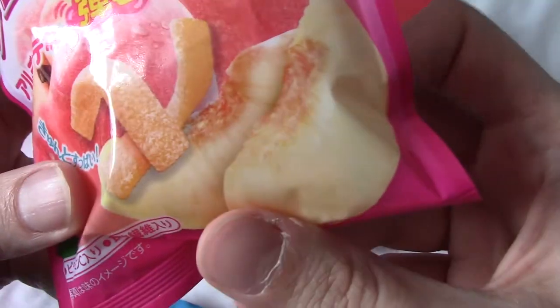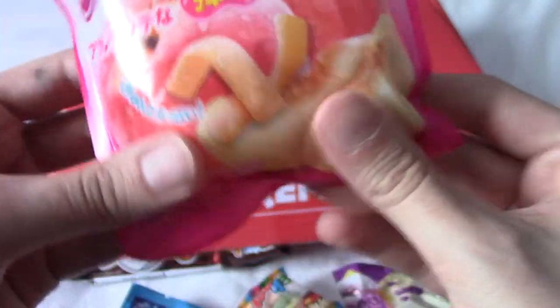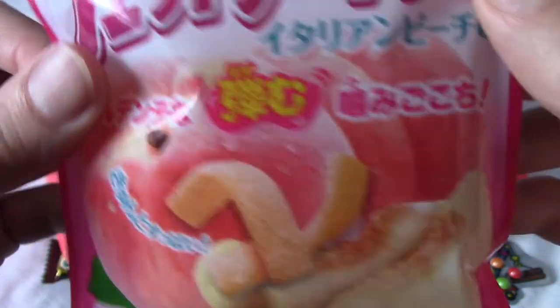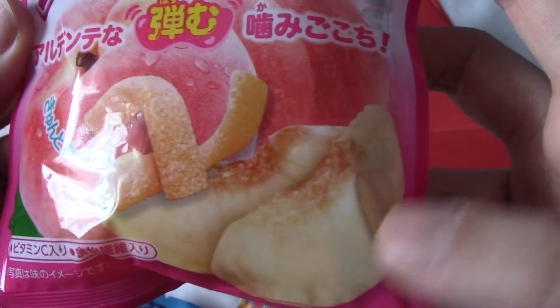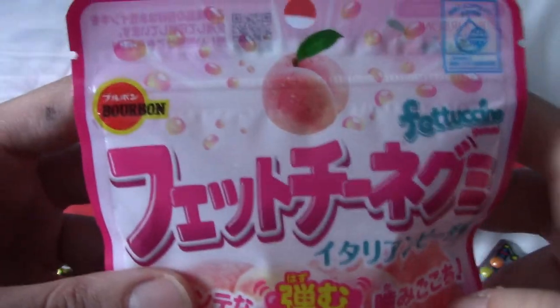Is that peach? I can't tell what that is. I mean, I can feel what these are, and these aren't these, if that makes sense. They're like ribbons of sugar. I'm going to go out on a limb and guess these are peach flavour. But I don't know, that looks a bit like sliced banana. Okay, very interesting. Yeah, still no real hint.